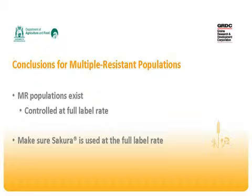However, as we said, the first round of selections occurred at a cut rate. And then, of course, it was repeated use of the same product. So the lesson, again, is to make sure that Sakura is used at the full label rate when dealing with multi-resistant ryegrass populations.